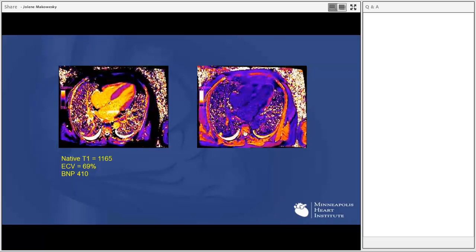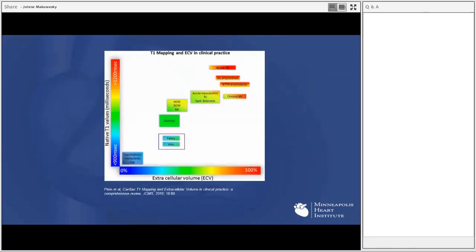It's elevated at 1,165. This is the map after you give contrast. And we were able to calculate his ECV, and it was 69%. Again, normal being 25 to 30. And his BNP is also elevated at 410. Genetic testing was done, and he has the wild type, the senile form of amyloid.